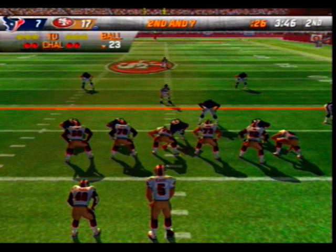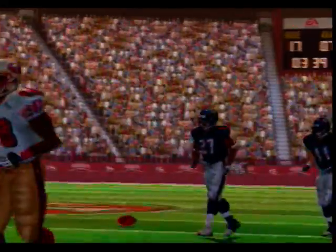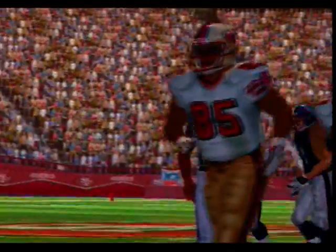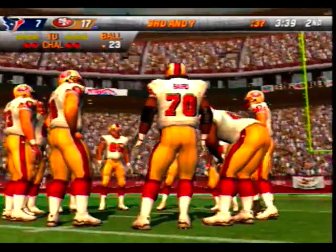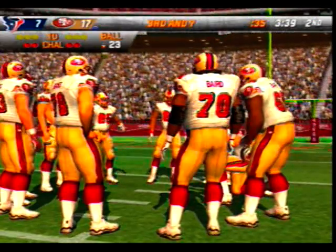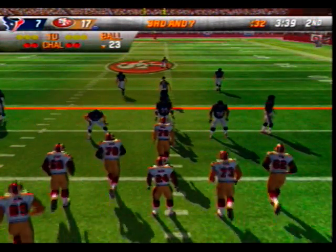The Texans come out in a nickel package. They're blitzing with the pass. It's batted away. And that's just the kind of play they've come to expect from him. He always seems to make the big play just when they need him to. Third and 7. Ball on the 23-yard line.